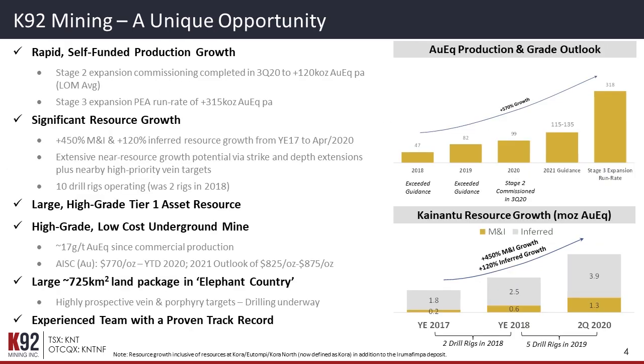So K92 Mining, as we see it, very much a unique opportunity. Self-funded production growth. We've commissioned stage 2, achieved 30,000 ounces production in Q4 of last year, and we've given guidance this year of 115 to 135,000 ounces gold equivalent. Stage 3 expansion will take us up to plus 315,000 ounces gold equivalent, and we're looking to commence commissioning of that late 2023.